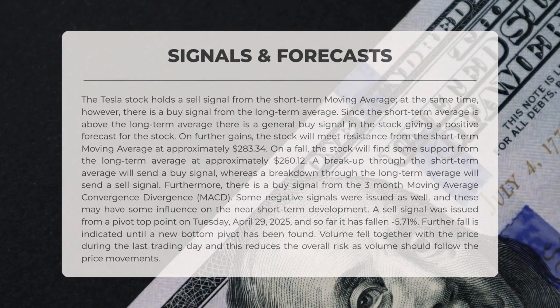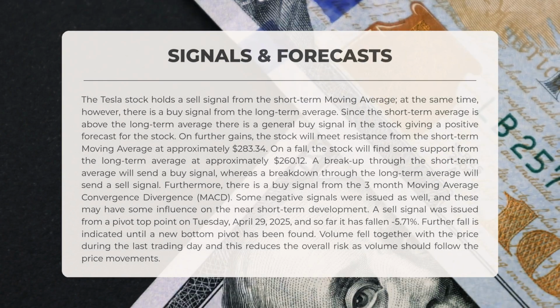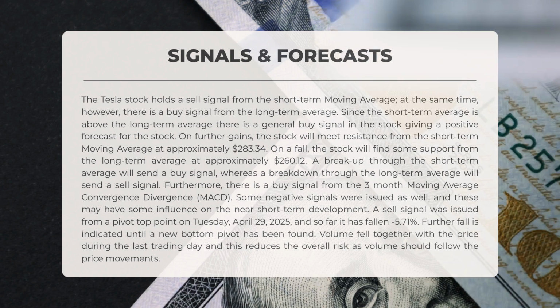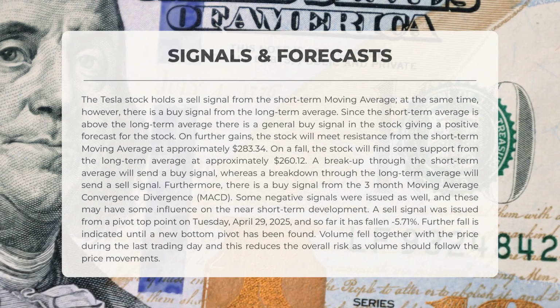The following signals have been identified for Tesla. The Tesla stock currently indicates a sell signal from the short-term moving average. However, there is a contrasting buy signal from the long-term average. Since the short-term average is positioned above the long-term average, this results in a general buy signal for the stock, offering a positive outlook.